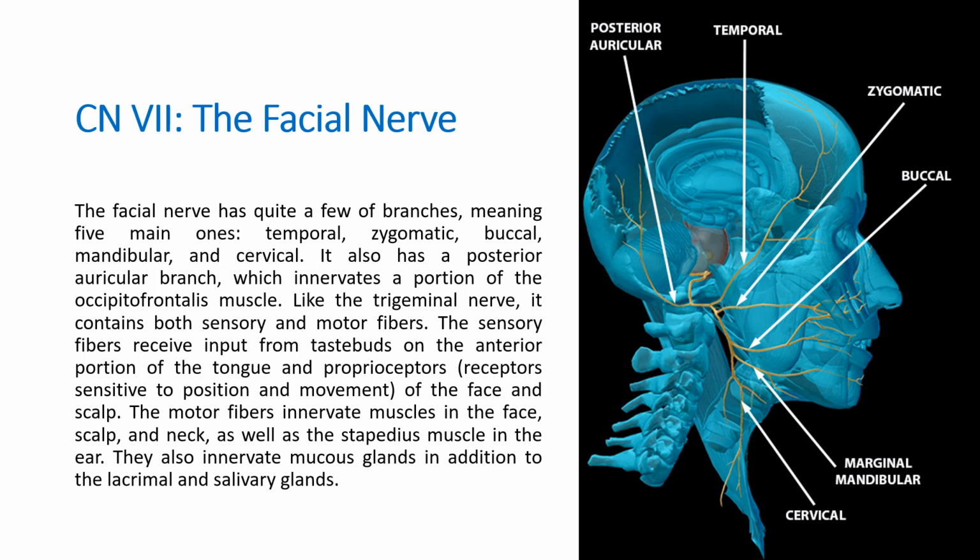Now let's discuss cranial nerve number 7, the facial nerve. The facial nerve has quite a few branches, meaning 5 main ones: the temporal, the zygomatic, the buccal, the mandibular, and the cervical. It also has a posterior auricular branch, which innervates a portion of the occipital frontalis muscle. Like the trigeminal nerve, it contains both sensory and motor fibers.